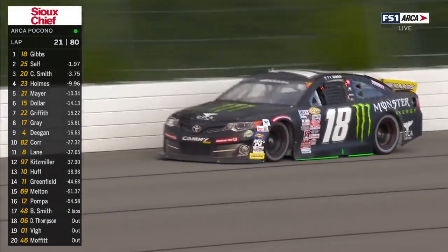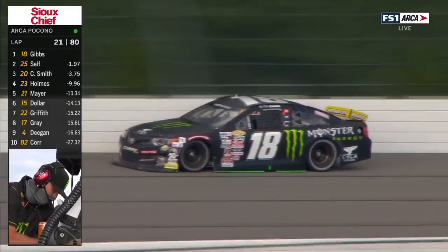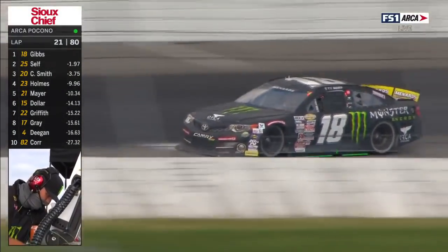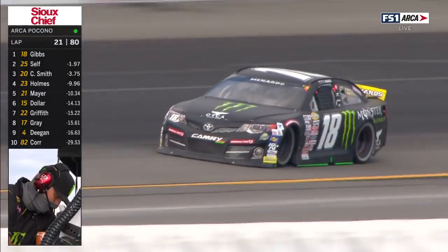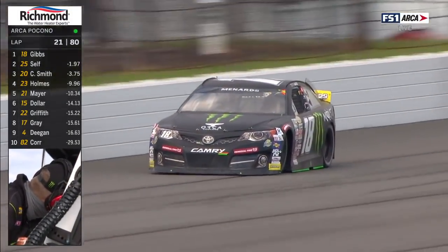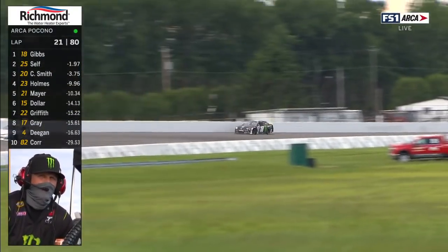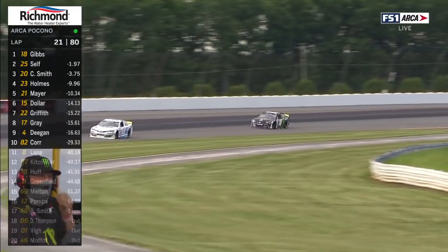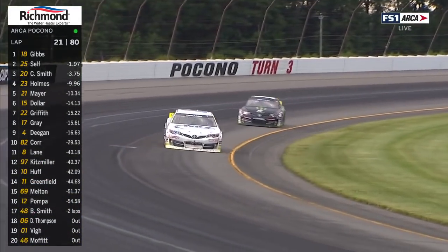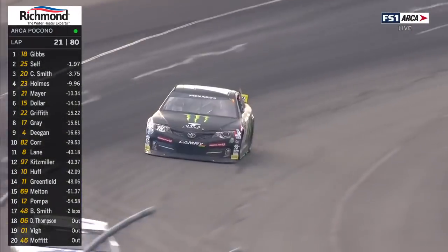We've completed lap number 20. I would look to the ARCA officials to put that caution out here shortly. They said it would be on or around lap 20. Because we had that early caution, they may delay that a lap or 2. How impressive is this for Ty Gibbs? He has now led laps in the last 9 ARCA starts.